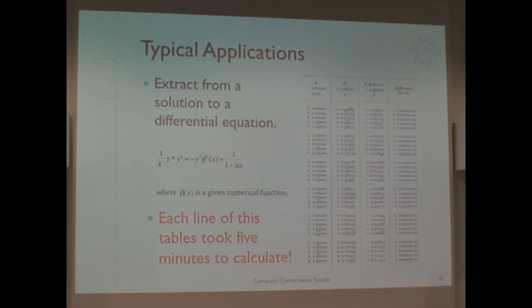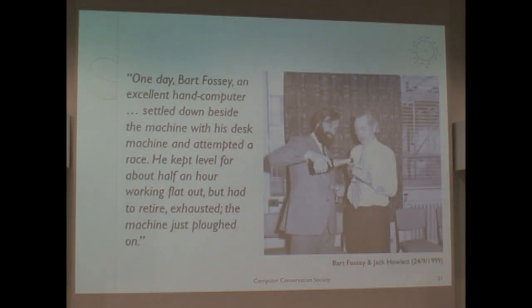Famously, the chap that was in charge of the computers there is called Bart Fosse. Bart Fosse was very good and very quick, and he settled down next to the machine to actually start a race. He kept going for about half an hour, flat out, and then gave up. Bart Fosse is the chap on the left, whom Peter thought you might remember. He's still got the beard, it's white now. I think he did really quite well to keep going for half an hour. But as I said, the machine just ploughed on.